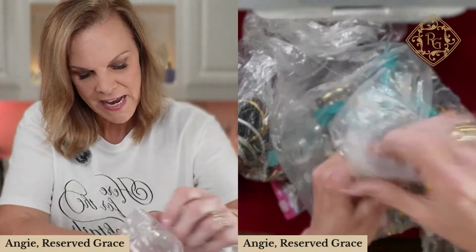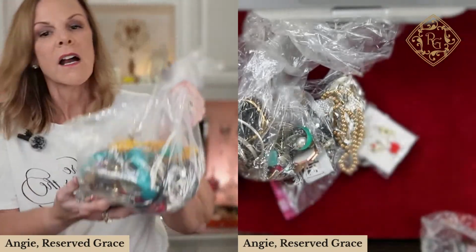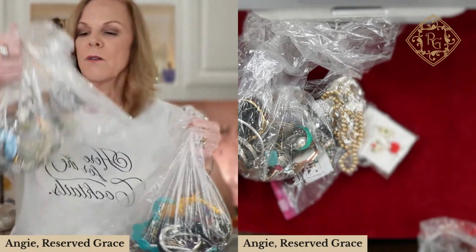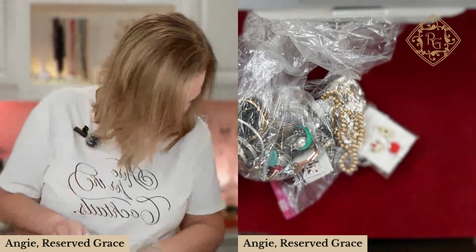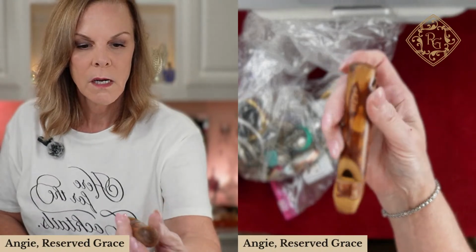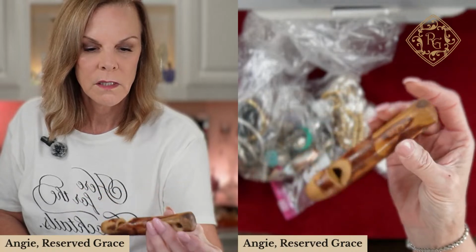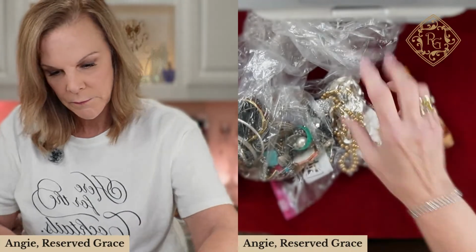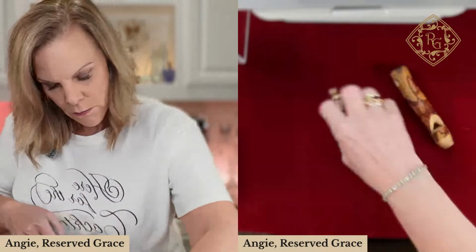Okay, so these are the big bags that I consider findings. There's so much. Crafts and findings, I would say, are in these. No more than 5 pounds. I would do flat rate shipping on these. Do you need a handmade whistle? Because I do have one. I have a wooden whistle. Should I do a demo? Let me know if I should do a demo on that one. Okay, I'm going to put these back in.